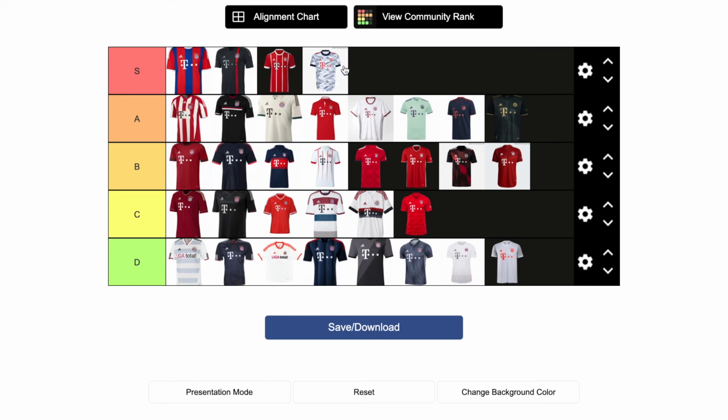I think a lot of people like this jersey. Some people definitely didn't like it. It's very busy compared to all these other kits you can see. It's probably the busiest one here, but I think it really does look good. Maybe in the picture it doesn't show its true colors, but it definitely looks really, really nice in person, and I'm really happy with that jersey, so I'm going to keep that in S tier.